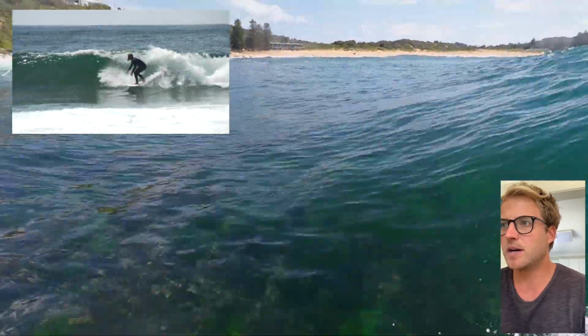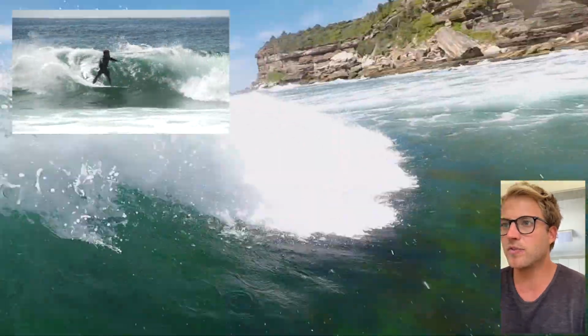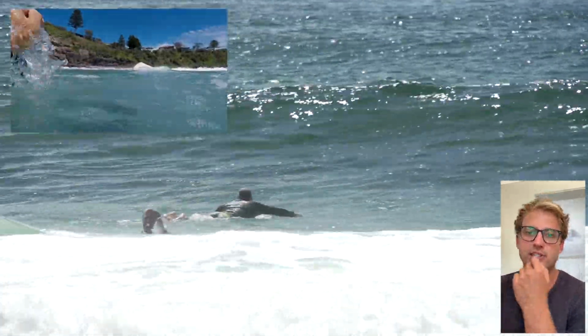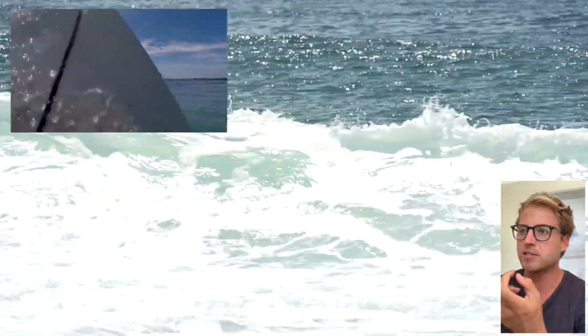Alright, so I'm on this one, got a little bit of space to move, and again, just a slow roundhouse cutback. That one actually really hurt my foot, so I fractured my foot the other week, just a really tiny fracture. In a really annoying muscle. I'm like, one more.